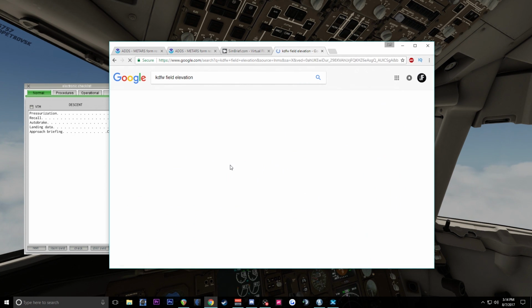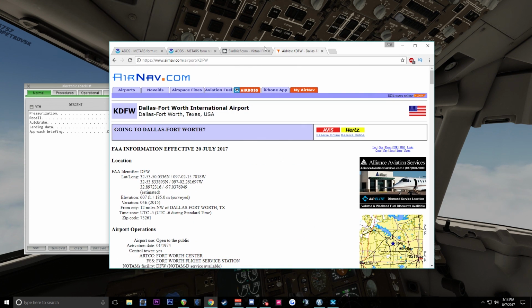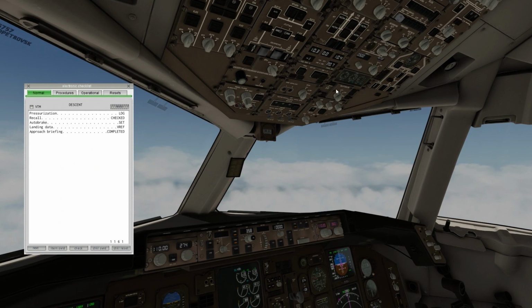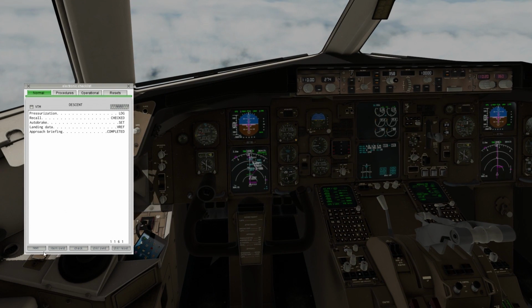Hit all. There we go. There's your test. 607 feet. Cool. So 600 for that. We'll do 610. Auto 2 looks good there. Pressurization is checked and set for landing. Recall. I'll hit that button.